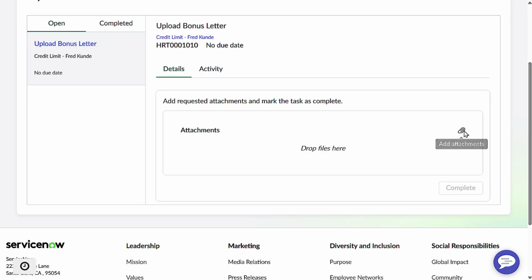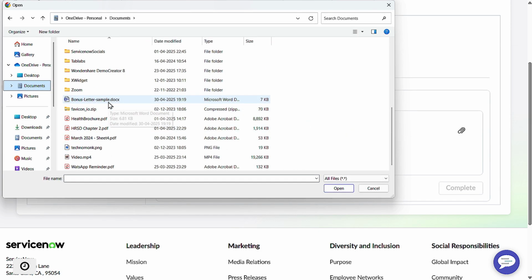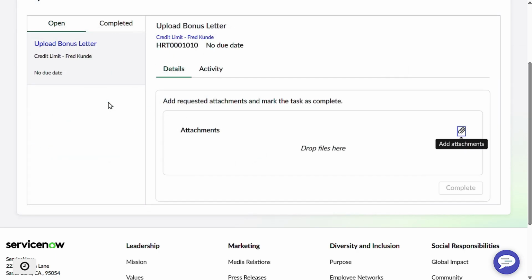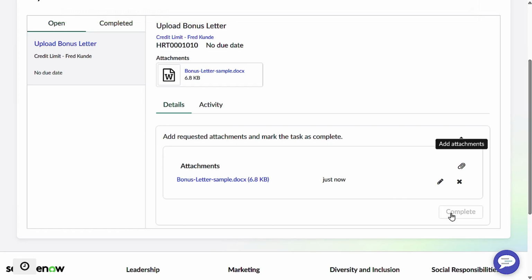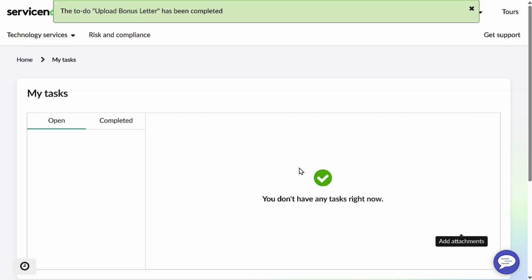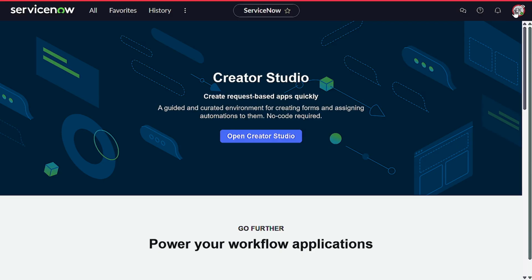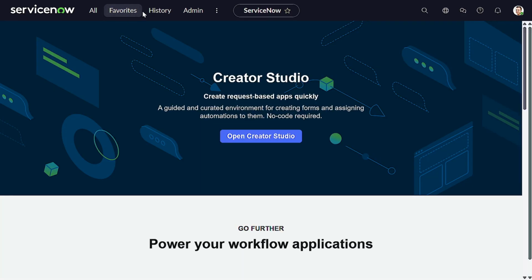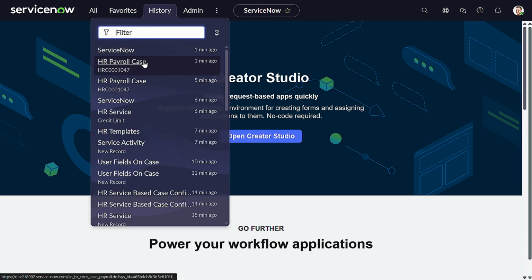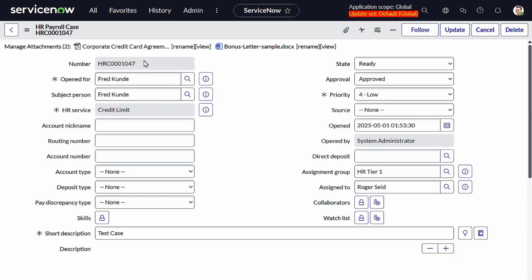Okay, and what I have to do is just go to documents. And here I have a bonus letter sample doc, right? So I will just attach it. And I can mark this particular task complete. So it told me I have completed that particular task. It's also showing over here in the bonus, upload a bonus letter. I'll quickly go to impersonation, then history and payroll. Now the HR got whatever he wants, right? Now he can work on it.